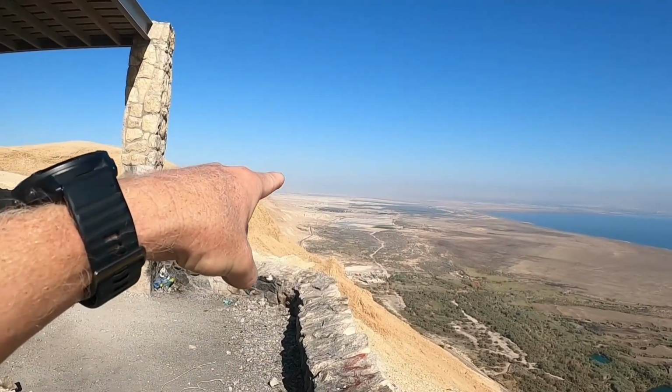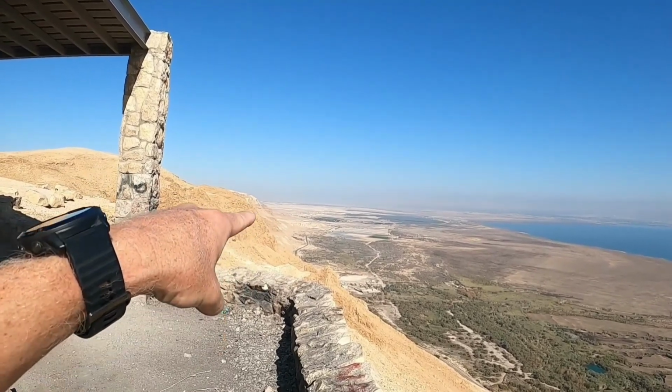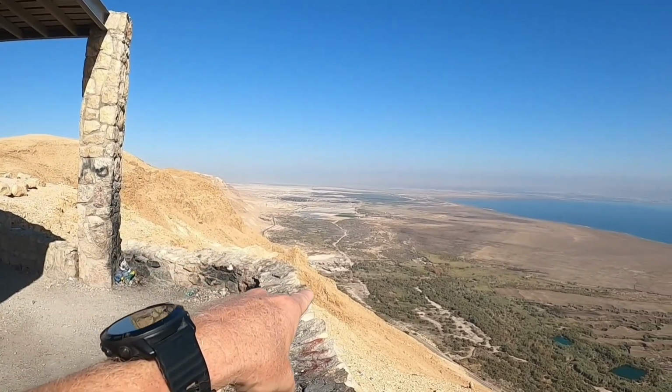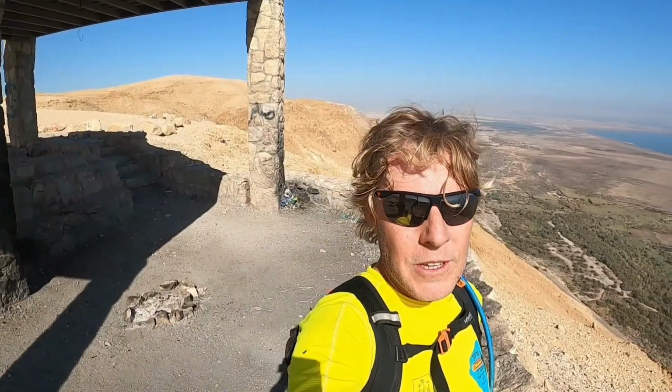Qumran in the distance, Kibbutz Kalia, and Highway 90, Road 90. It makes its way here to Ein Fashcha. That's where I'm going to meet Dr. Book. He's been good enough to head back to the car and to come pick me up at the finish. So this run is in his honor, in his merit. Kol hakavod, Dr. Book.